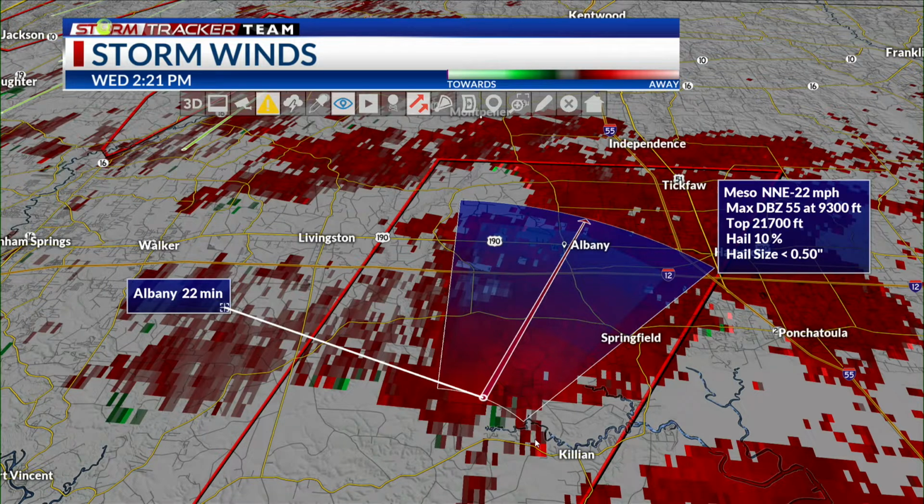Could be in Albany, and that's north of I-12 within the next 20 minutes. So that means you have about 15, maybe 20 minutes until this one particular cell, if it's moving north-northeast at 22 miles per hour, to get closer to I-12. So the National Weather Service is going to continue this tornado warning for Livingston and Tangipahoa parishes until 2:45. However, it is a radar indicated tornado warning.